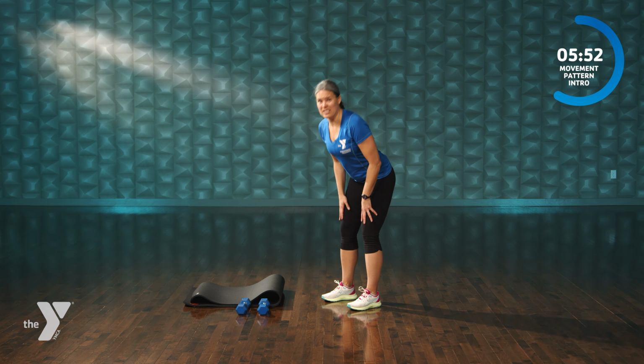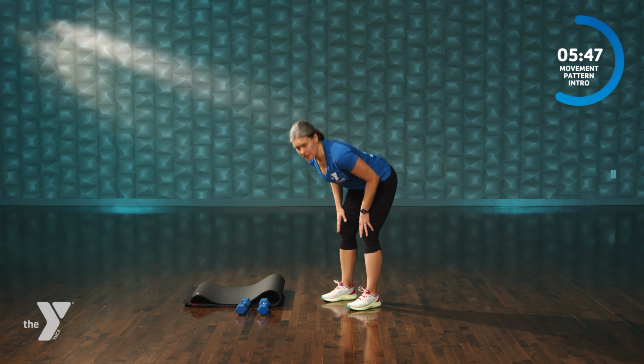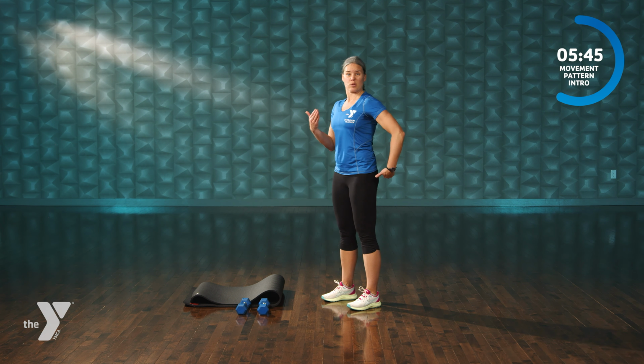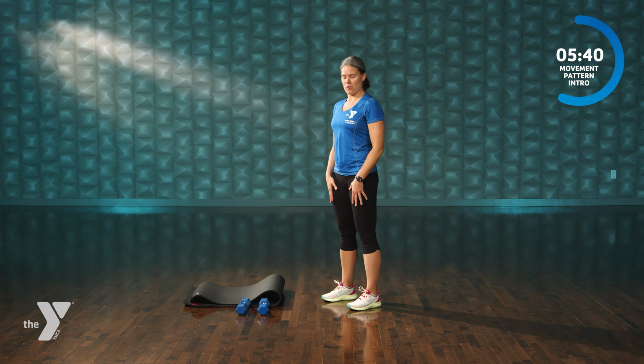There, looking great everybody. Let's try 6 more. I'm shifting my hips behind me. The weight of the front side of my body is tipping me forward, so it's kind of like a counterbalance. Again, thinking about a fulcrum. Good, 4 more.